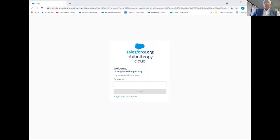I'm Chris Tickner, Chief Transformation Officer here at Orange County United Way, and I have the pleasure of running a Salesforce Philanthropy Cloud demo for all of you. Today, I'm going to be an employee at your company, the Acme Company, which specializes in building rockets for coyotes for the acquisition of roadrunners.